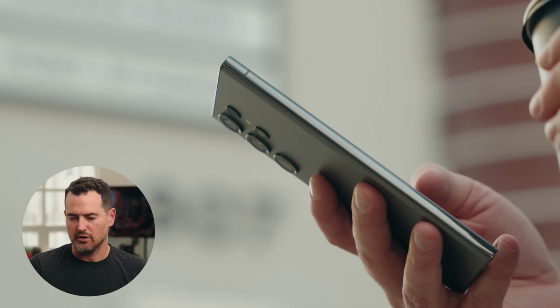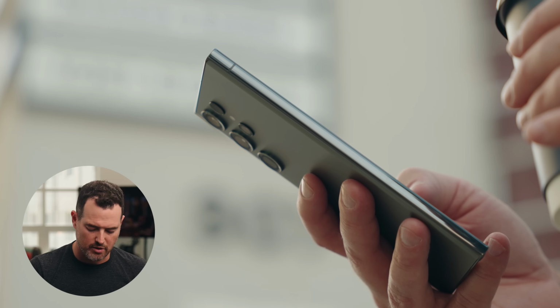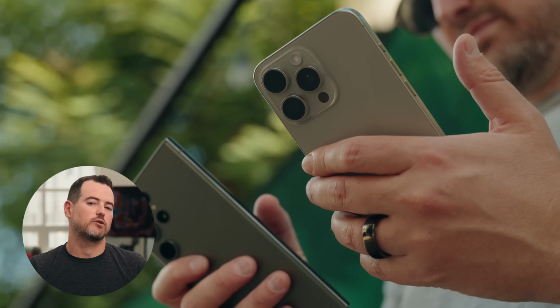And I guess year to year, that's what the changes are all about. They're a little bit faster, cameras are slightly better, optimized for battery life or performance. They're slow steps, and they ultimately lead to a bigger picture. These are also very, very powerful phones here.